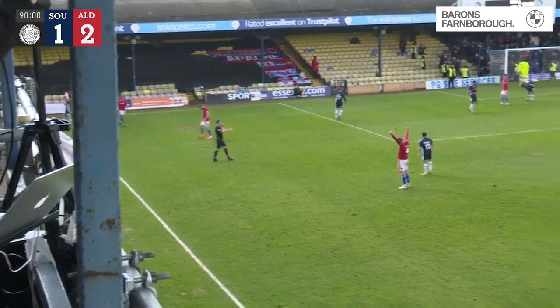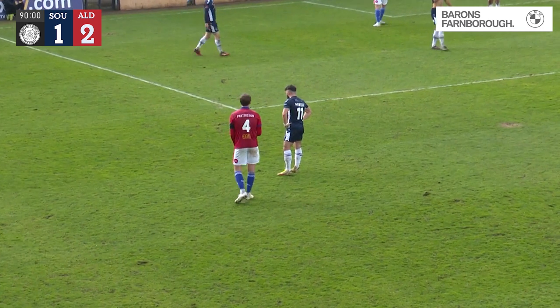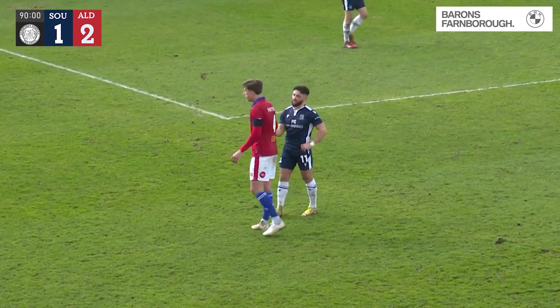That's it. There is the final whistle. Aldershot have done it in the tour of duty. Southend United 1, Aldershot 2.